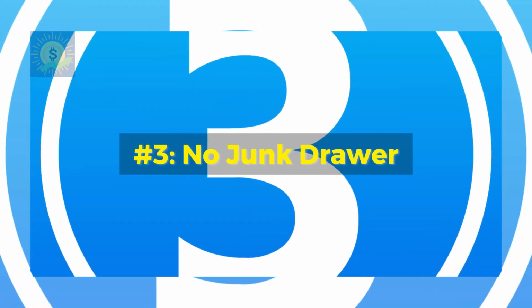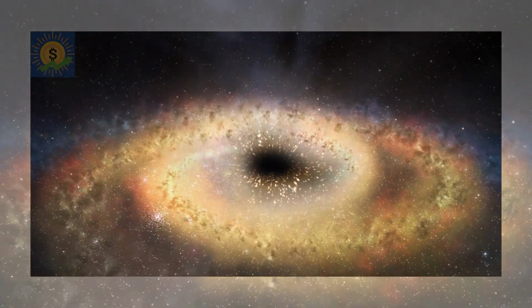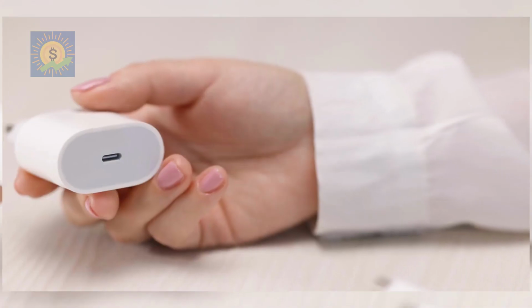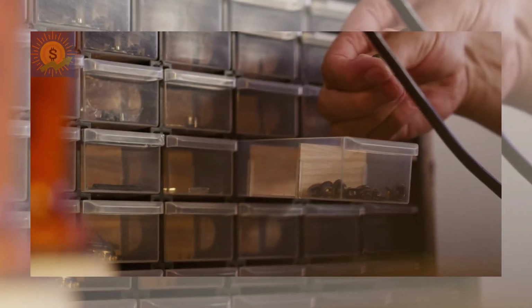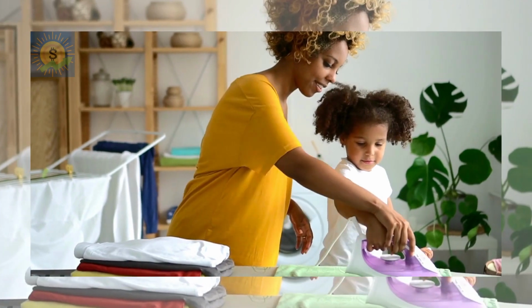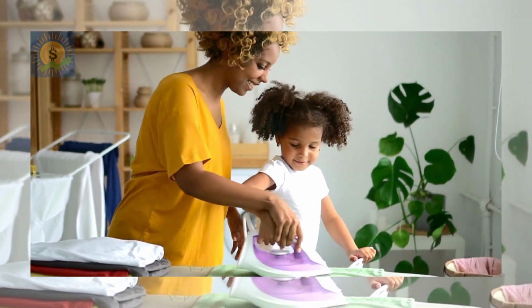Number 3. No junk drawer. The junk drawer is often a home's black hole of clutter. Avoid this trap by eliminating the concept altogether. Instead, find a proper place for each item, however small. Use drawer dividers or small containers to organize these items. This approach forces you to be mindful of what you keep and ensures everything has a designated spot. It's a simple shift in mindset that can have a big impact on the overall tidiness of your space.